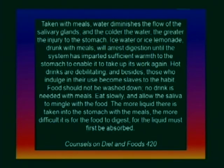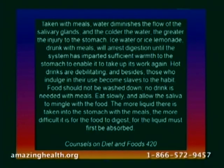I'd like to share with you this quote. It comes from a book called Counsels on Diet and Foods. And if you're interested in knowing where you can get a copy of this book, I believe that information will be given to you at the end of this video. And this is what this quote says. It says, "Taken with meals, water diminishes the flow of the salivary gland." So it's actually diminishing the flow when you drink water.